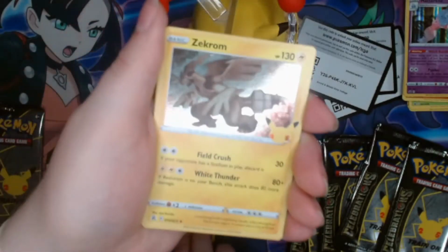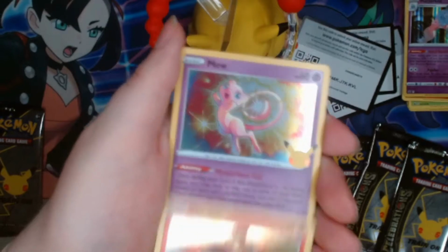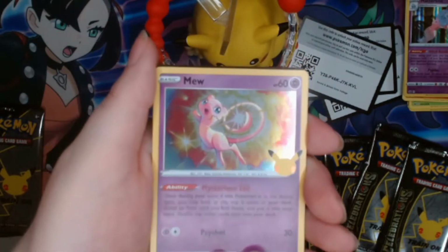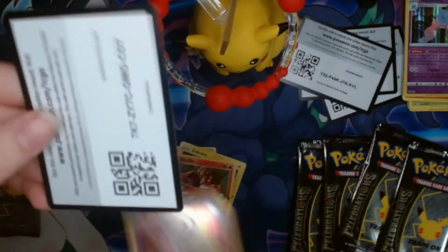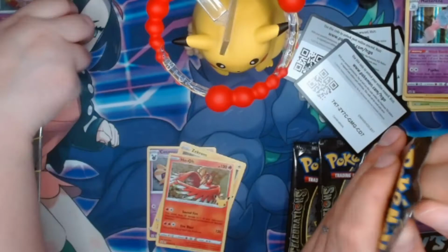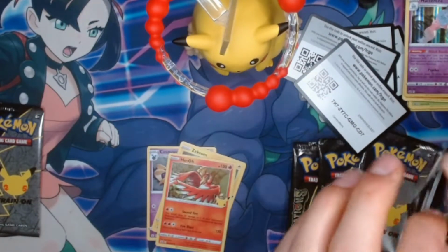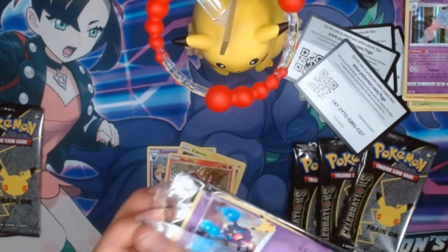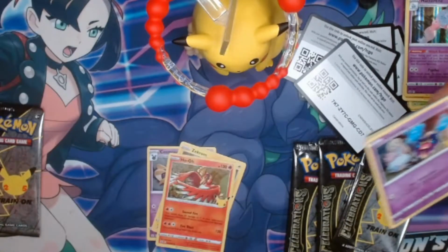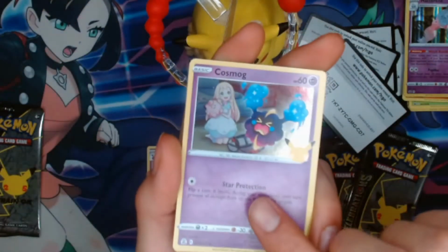Cosmion, Zekrom, Ho-Oh, Mew! I don't have this Mew yet. Okay, awesome. I'm happy with that. And there's a code. Alright. I mean, I'm certainly not going to complain if we did get him, but... No, I don't know. Watch you go and pull him now. The one guy who doesn't want him is going to pull him.